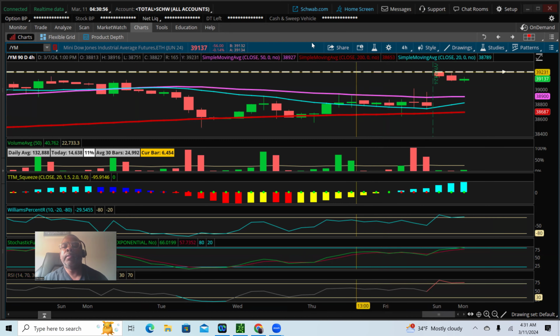Taking a look at this Dow Jones futures chart, the area where we are now, a little over 39,000, close to 39,200, is an area where the market has run into some problems. Overnight in the futures, we gapped up to that level, hit it like a hard ceiling, and came right back down. You can see the RSI in overbought territory on this 4-hour chart.